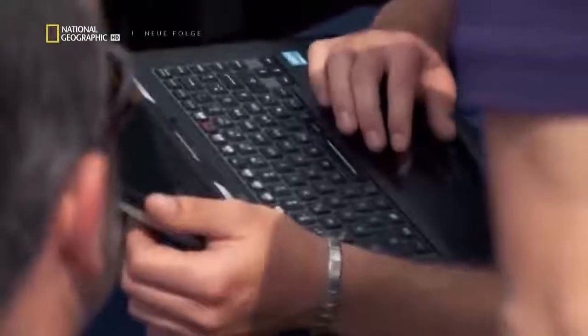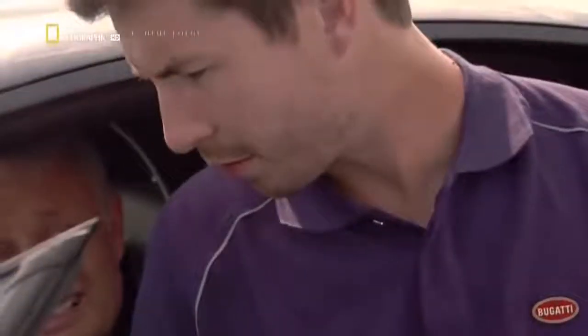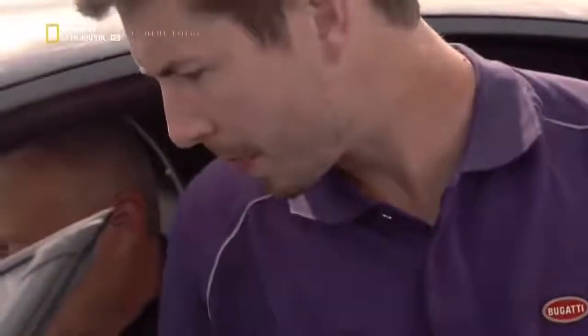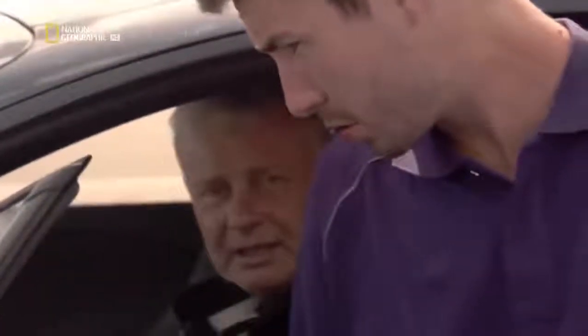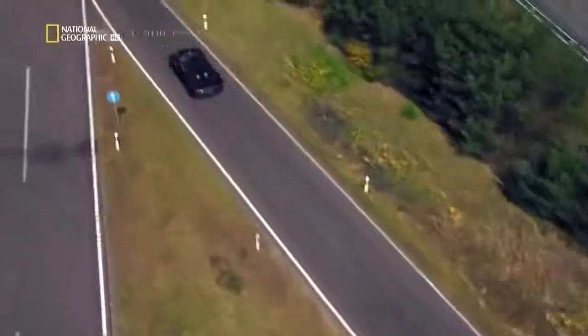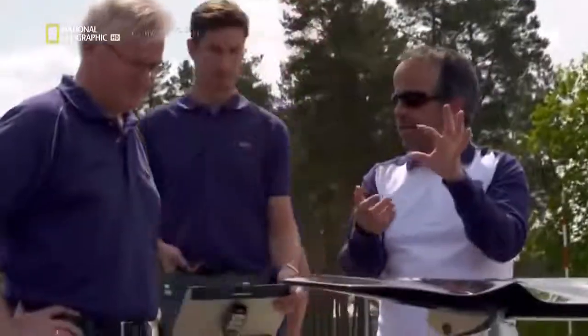Before Loris leaves the pits, the team reworks the deployment control software. Try again. Should I start the engine? Yeah. We're just checking the situation, if the wing is in good shape. So that means, as an engineer, I'm still concerned that everything is working in a perfect way.